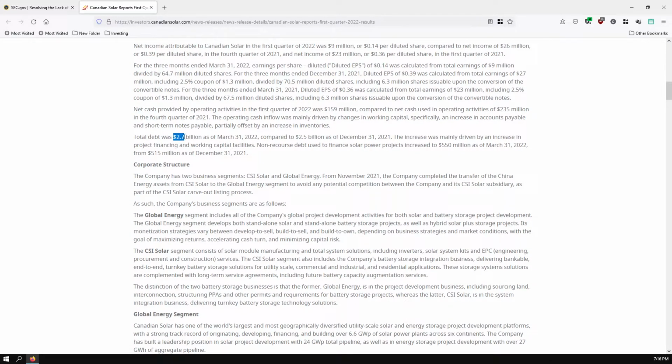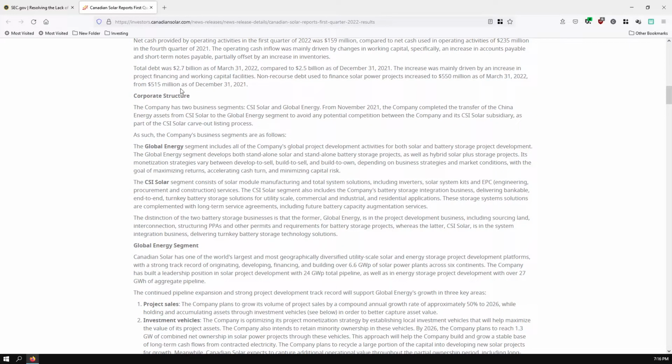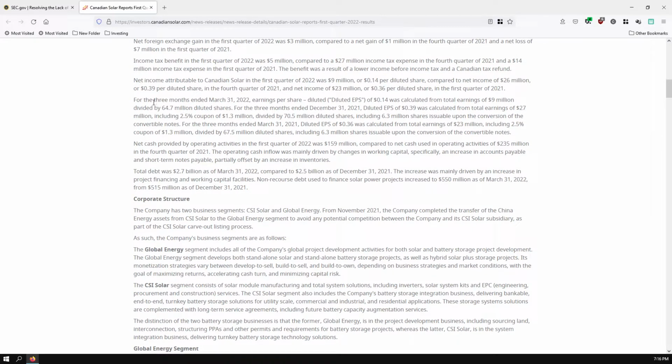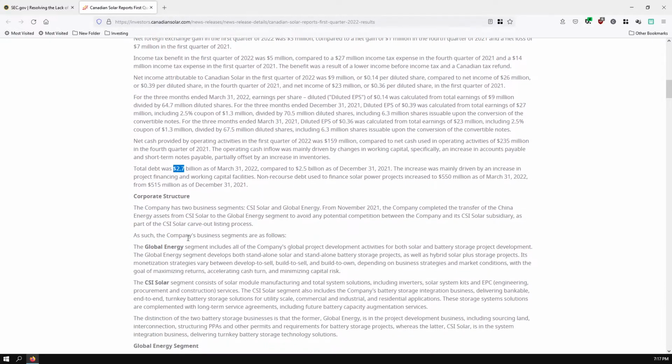And then the total debt was 2.7 billion as of March 31st, 2022, compared to 2.5 billion as of December 31st, 2021. And that's mainly driven by an increase in project financing and working capital facilities. That high of debt, they have more debt than their market cap, but I mean, they have drastically more revenue than their debt. Net income, as we saw, was 9 million. So for the year, if you extrapolate out from that number, it'd be 36 million. So they have quite a bit of debt at the moment.